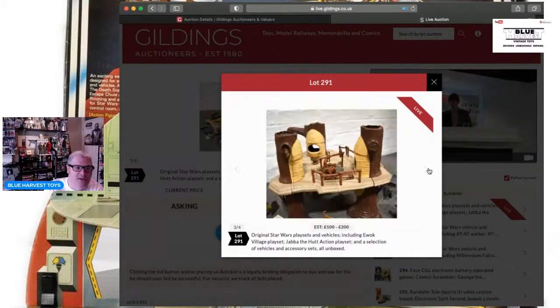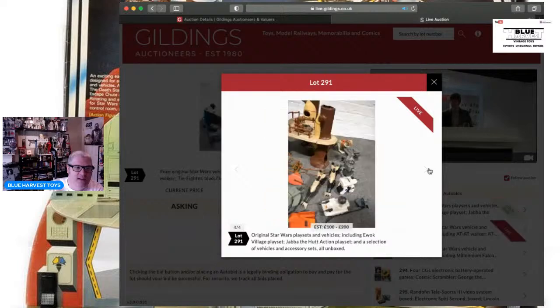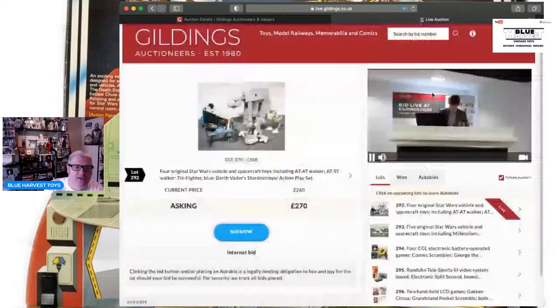380 on Invaluable. 400 is the bid on the sale room. £400, at 400. Again, any further bids then? 400 on the sale room. Anything there that's worth £400.